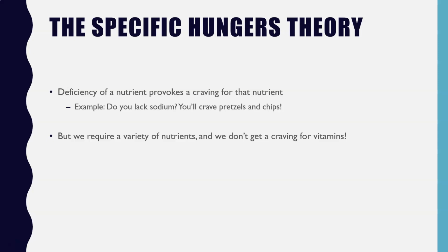Additionally, a specific hungers theory would imply that if you are deficient in a certain vitamin, you should crave that vitamin. And we typically find that we don't get a craving for vitamins. What we tend to find is we get a craving for something else.